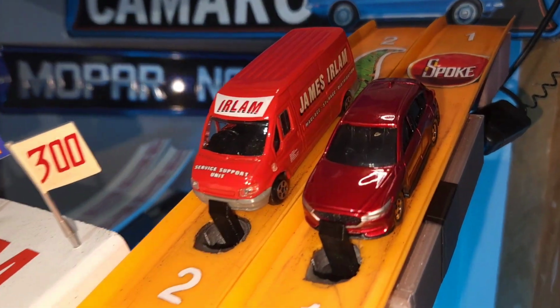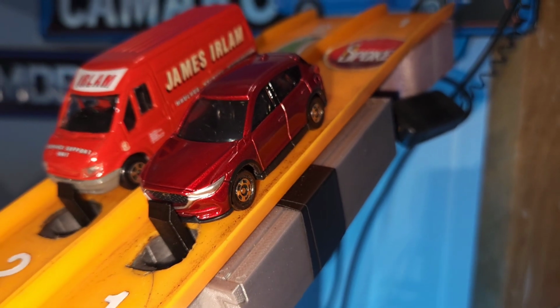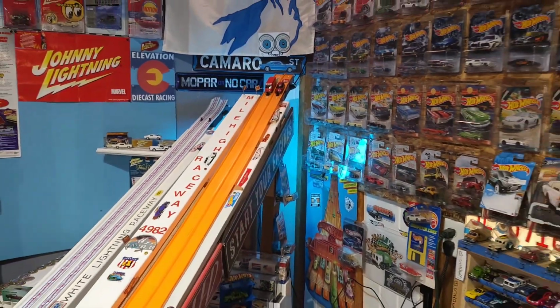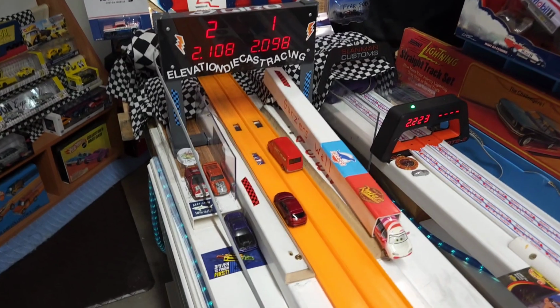All right. Does the Corgi have what it takes to take out the mighty Tomica, who has made it this far? Surprise upset of the race, I'm going to call. But let's see. Corgi Transit taking on the Tomica Mazda CX-5. Good race, actually. 2098 to 08.